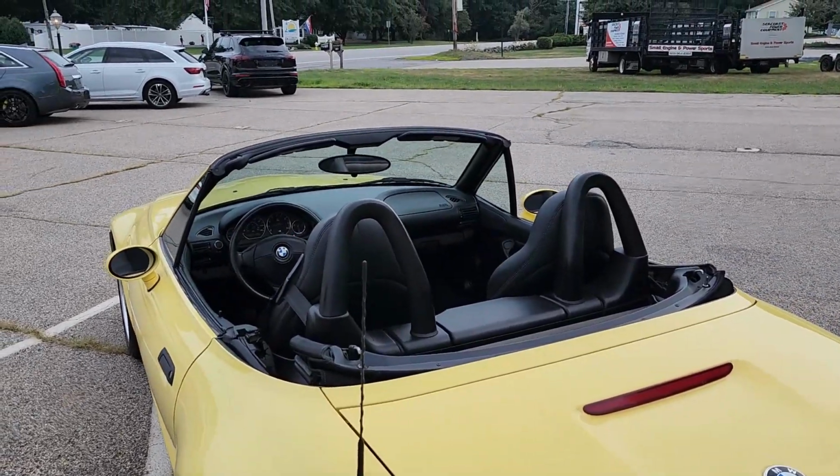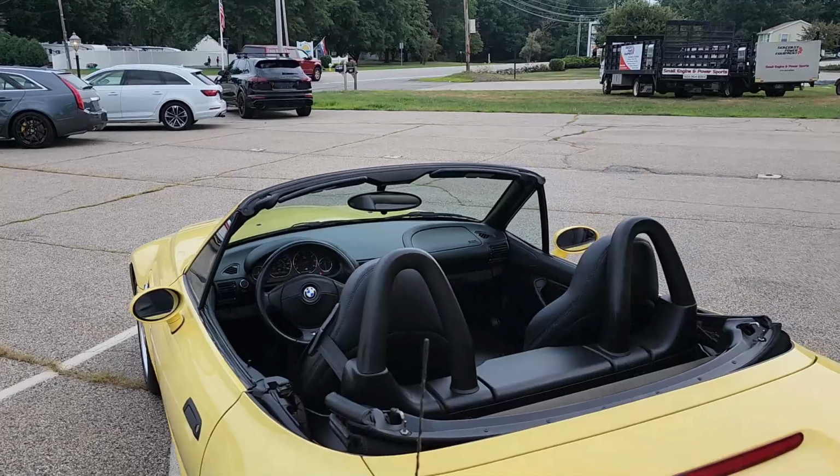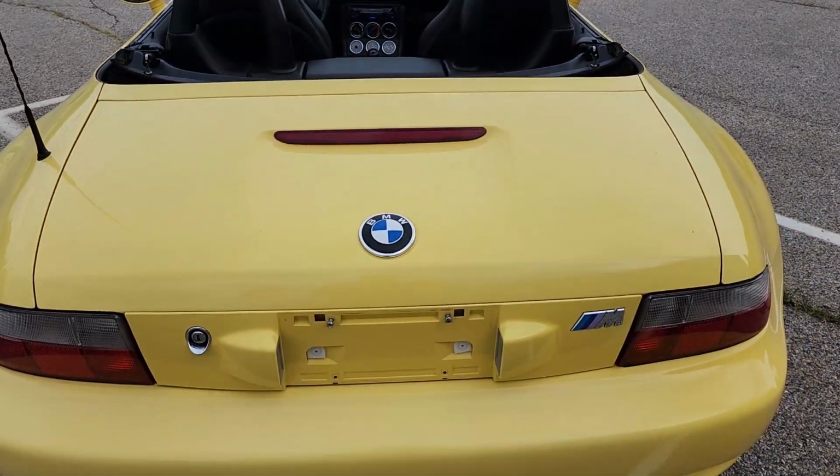But next up, before we wrap up here, let's take a look under the hood at what powers the Z3 and what puts the M in M Roadster. I'll see you there.